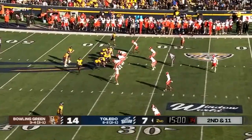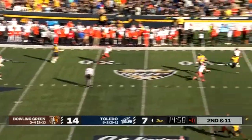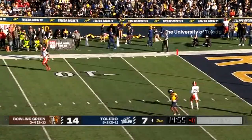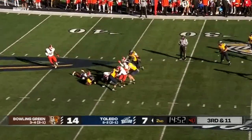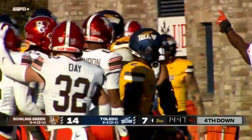In a moment. For now, second and 11 for Tucker Gleason. Pressure coming. Gleason's throw nowhere near the intended receiver. Toledo will empty out the formation. Pressure coming. Gleason's throw got hauled in, but Bowling Green again is all over.